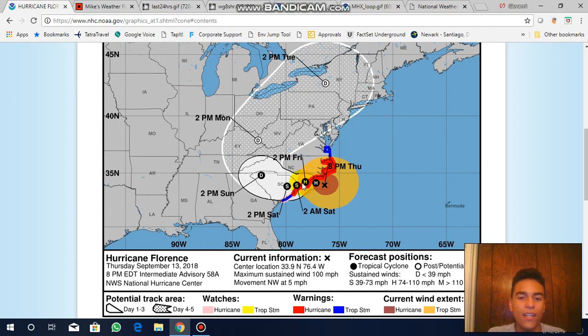Although it's going to be weakening most likely during that time, we're still going to see tropical storm force and even hurricane force winds sustained, not gusts, sustained for at least over 12 hours in the same area, which is definitely a huge worry and could produce more damage than you would expect in the North Carolina coast for a Category 2 or Category 1 hurricane. I could easily expect Category 3 type damage, Category 3 type storm surge erosion, Category 3 type rainfall.